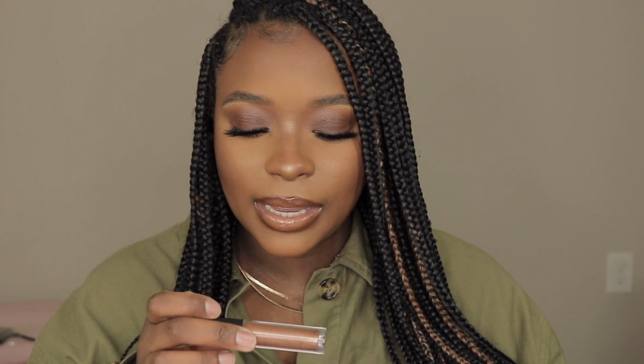And then I take my MAC lip gloss in the color Oh Baby. Oh Baby is a golden shimmery lip gloss that works well with women of color, dark skin, pretty much brown skin, dark skin, whatever you call it.